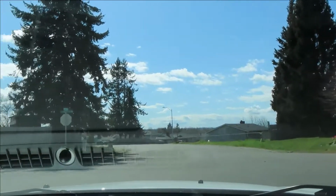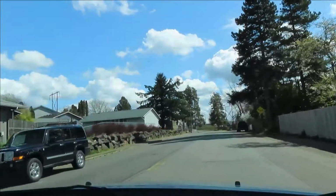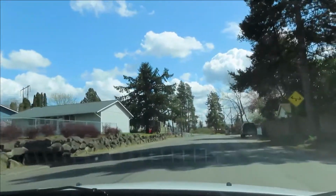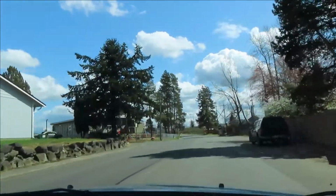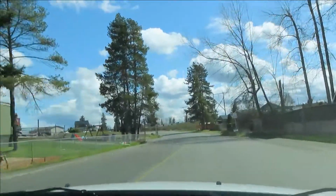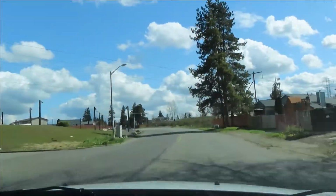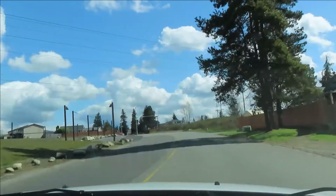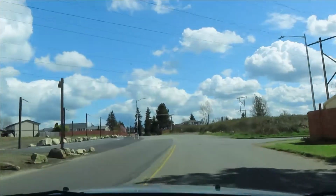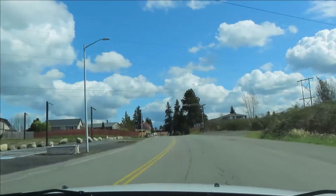Let's go this way. Running a few minutes late. Let's take the quicker route. Yeah, kind of tired today. Feet are hurting. Had a busy day yesterday. Yesterday was our big line move in the factory.